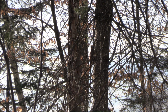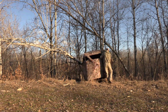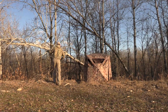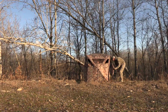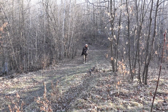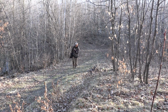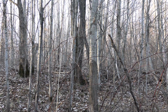So we continued on the trail and got to where Scott wanted to set up his blind, and we got that set up. We knocked down some of the brush and made sure we had a clear shooting lane and a good line of sight for the trail. Then we headed back to the house for the night to get some rest and get up early the next morning and head off to the woods.